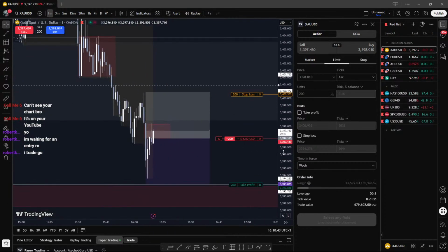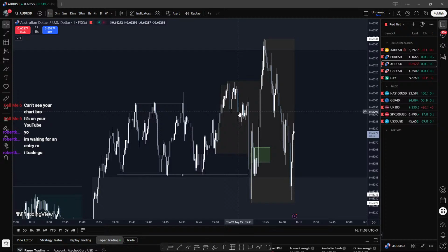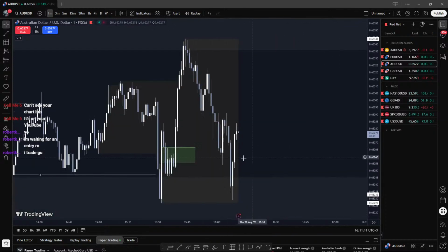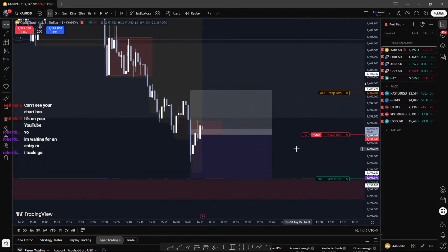Yeah, look at this shit get inverse, bruh. This is why you don't force trades. Think about the last time you forced a trade and it worked. For me, 80, 90% of the times I force trades, they're losers. This is a force trade. This was not a force trade though. This was actually a good trade here. This buy into news was a very, very short scalp into news, but next time we're gonna take it.